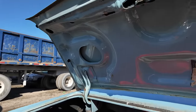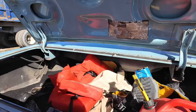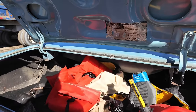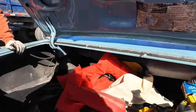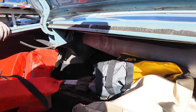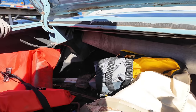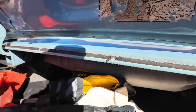Oh man, whoever owned this before, they considered this a real boat because they got life jackets, bro. Yeah, this is a real boat. They got life jackets. This is crazy. Hey, you want to shoot the homie? I can't shoot this.